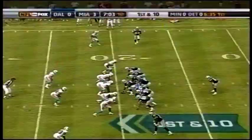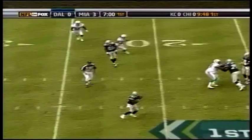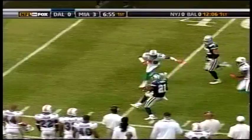First and 10 for the Cowboys from their own 20 as Romo dumps it off underneath to Julius Jones. And Jones is able to pick up a first down, tiptoeing down the sidelines and finally tackled at the 44-yard line after a 24-yard gain.